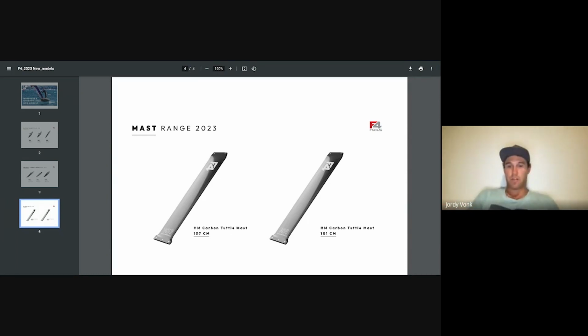I think usually you take the back foot out of the foot strap and put it in the middle in order to go as deep downwind as possible. And then again, the power helps you to give the drive to go so far down. So yeah, that's the whole reason why we are having this mast in the range.